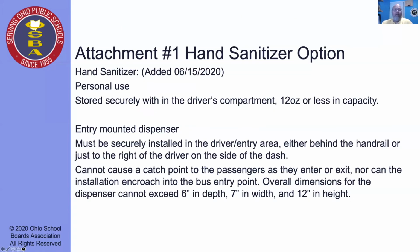Next slide, yeah. Hand sanitizer, again, it has to be stored securely, less than 12 ounces. And then we talked about the front entry, and you can see there that it can't be more than 6 inches deep, 7 inches wide, or 12 inches in height overall as it's mounted.